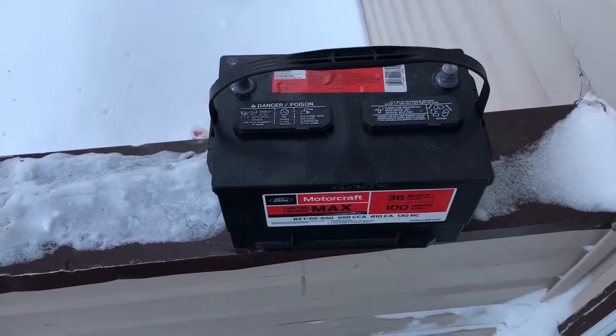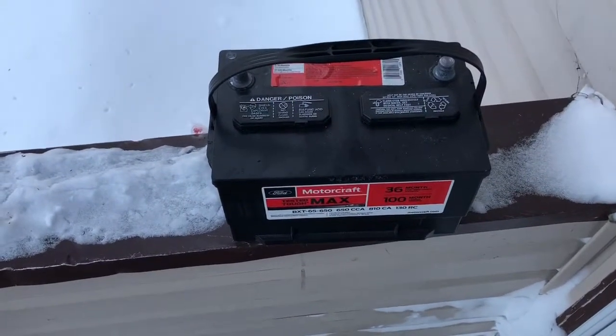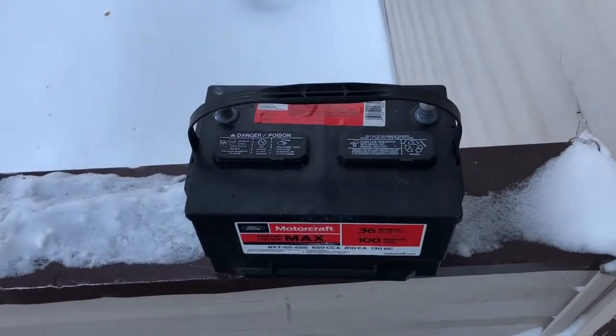I'm just gonna go take it to AutoZone and see what they say about the battery. If not, I'm just gonna buy me one today. I'll keep you updated.